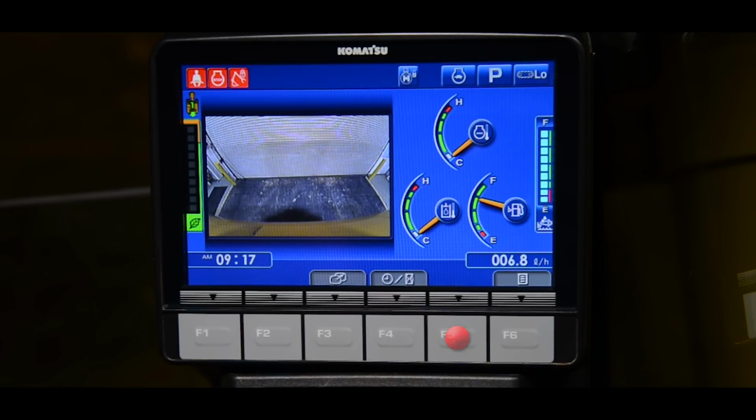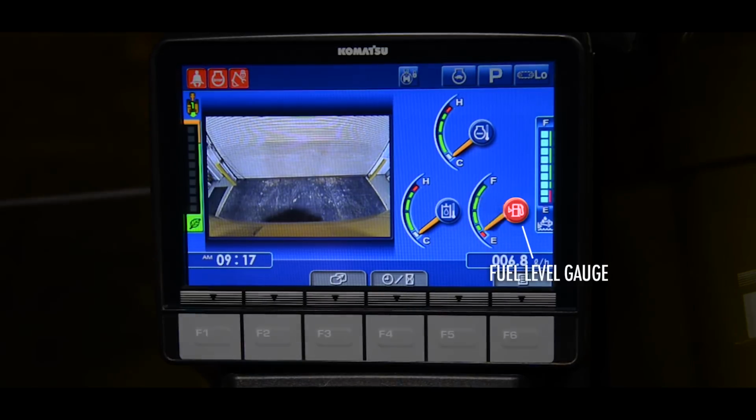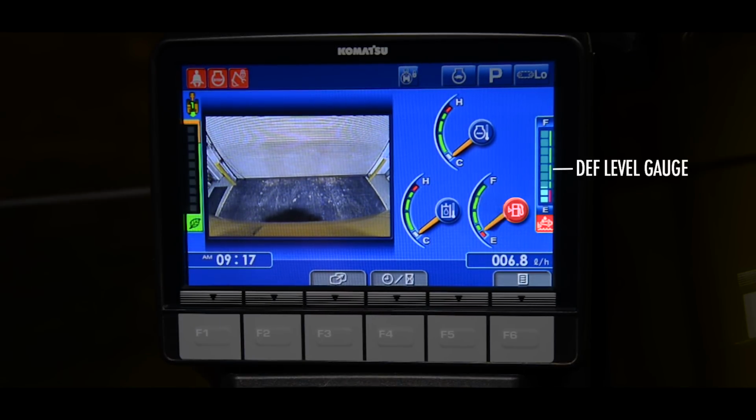The background of the fuel level gauge will change to red when the fuel level is low. The DEF level gauge will also change to red when the level is low. A white background indicates that the DEF is frozen. This is not a problem and will occur when the machine is located in frigid climates.